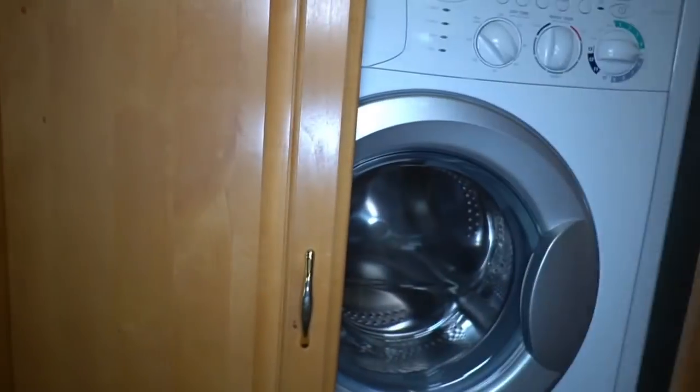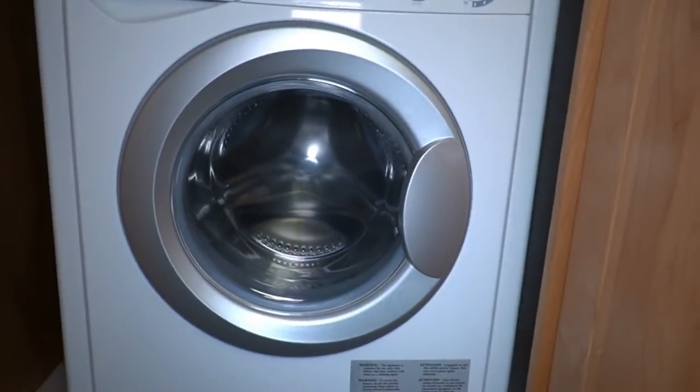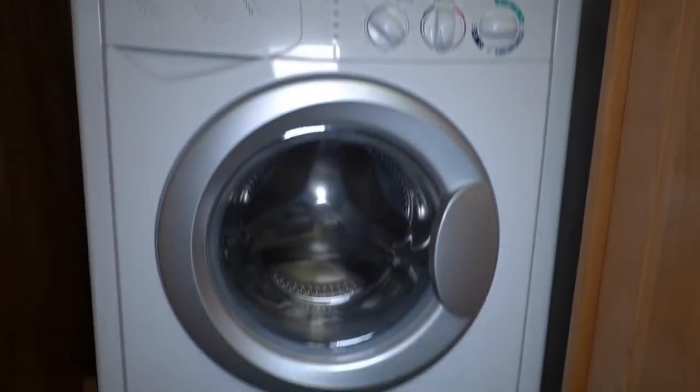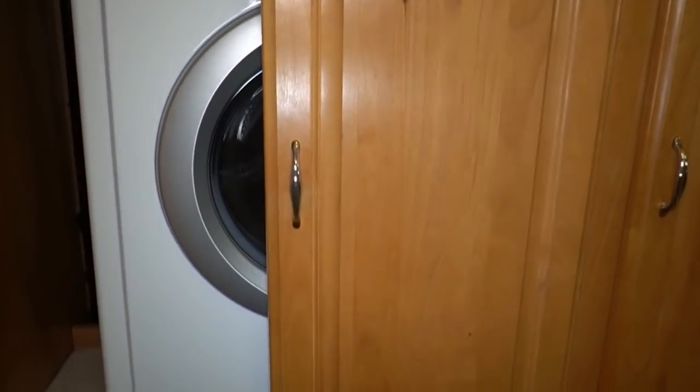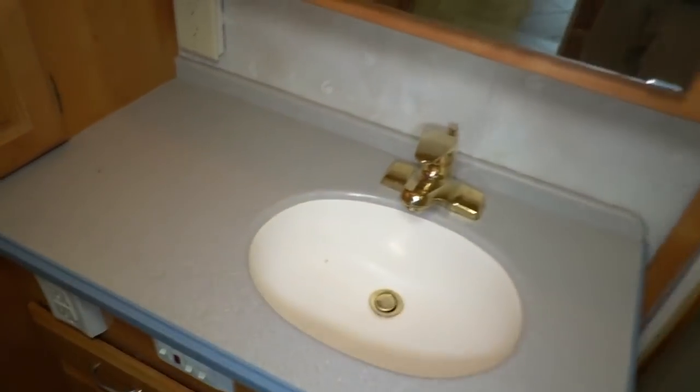Look at all this closet space, and let me show you something you're never going to find in many 30-foot motorhomes. A factory installed washer and dryer combo unit. Not a big fan of them, but if you need one, you've got one right here. Of course, you can always take it out, sell it on Craigslist, or use it for storage if you want to. It's also got a 10-gallon water heater.